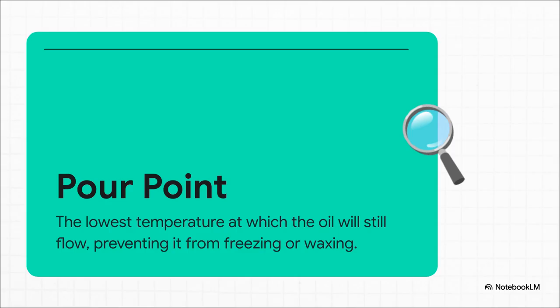The pour point is basically the absolute coldest temperature the oil can get before it just gives up and stops flowing. If the oil were to get too thick and turn to wax, or worse, freeze, it would clog everything up, starve the compressor of lubrication, and boom, you're looking at a catastrophic failure.